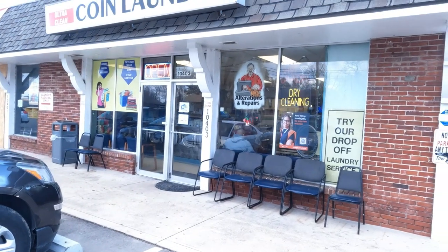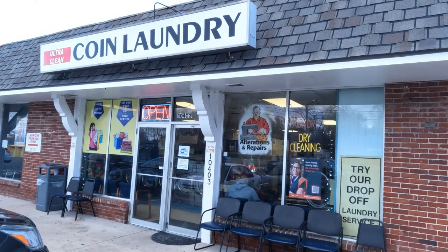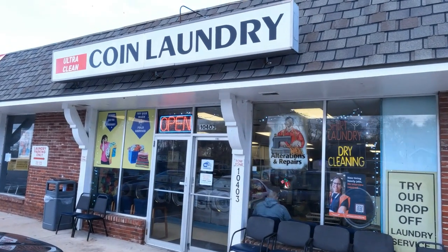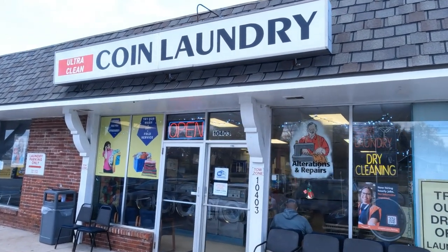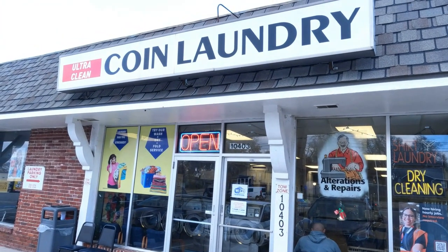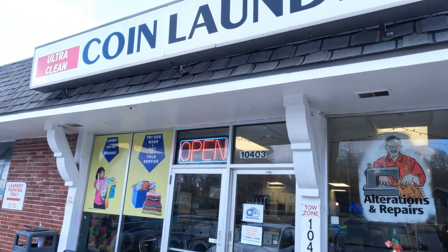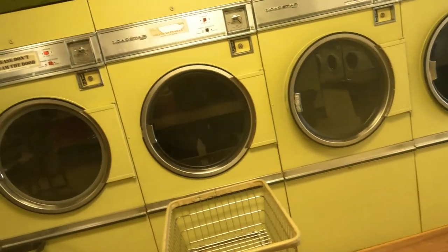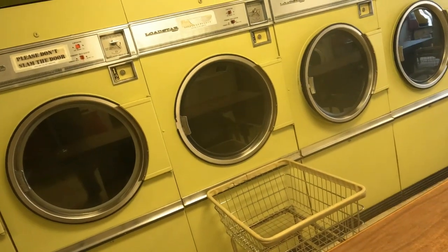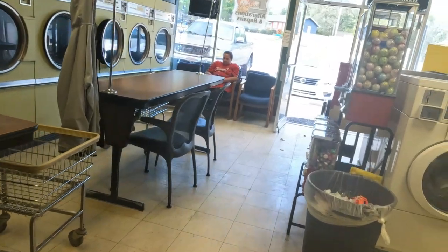And again, when you come here, if you don't have Wi-Fi, they have free Wi-Fi. If you want to watch a movie or do anything, you can just go online and enjoy it as you continue to do your laundry. So they consider every group in this place.